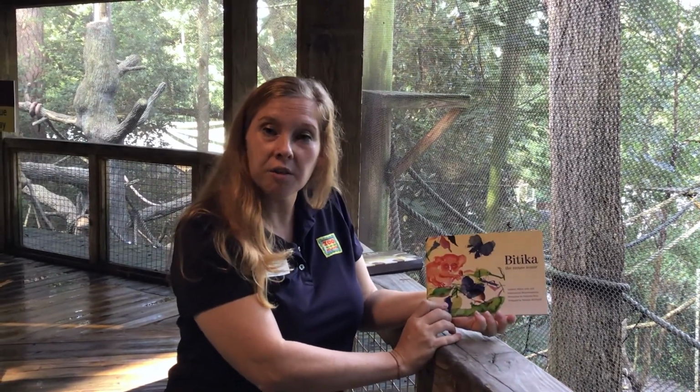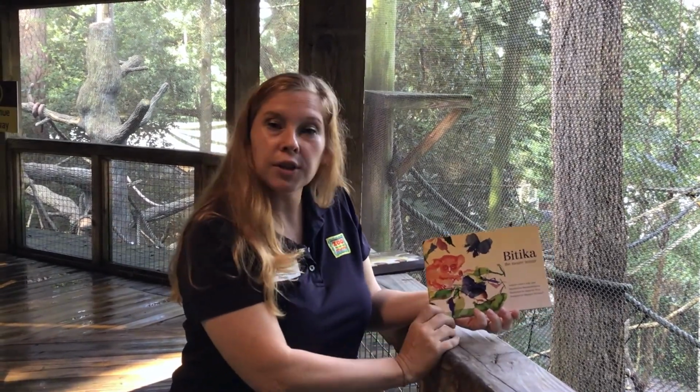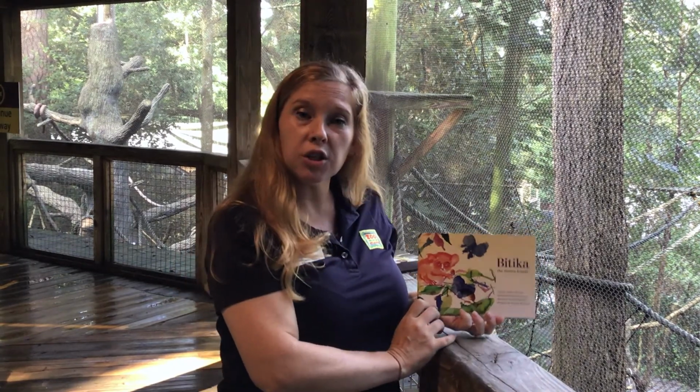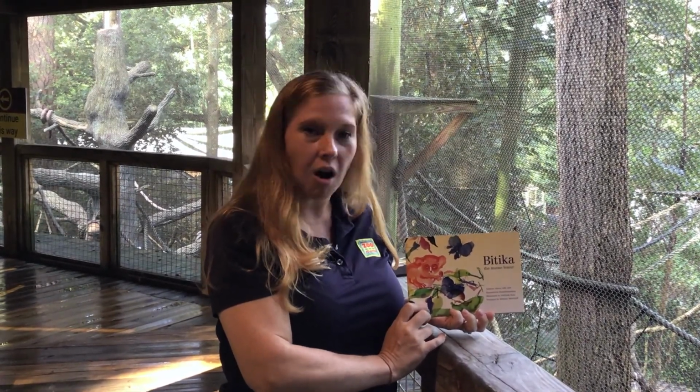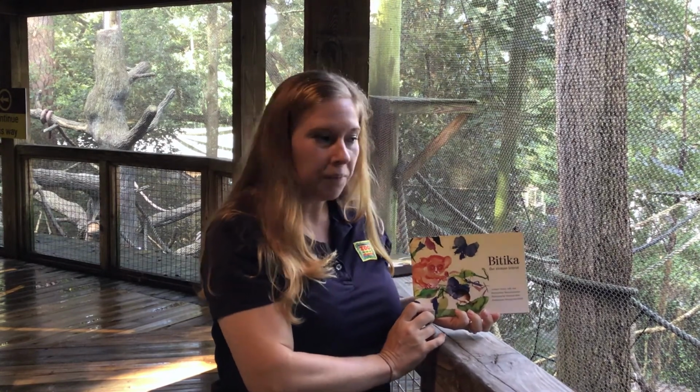All right, well, hopefully you enjoyed the story of Bitika the mouse lemur. As you notice, we met quite a few different species of lemur in this book. In fact, there are over 100 species of lemur in Madagascar. Here at Zoo Atlanta, we do have three. Just a minute ago, you heard our black and white ruffed lemurs making some calls. They can be very vocal.